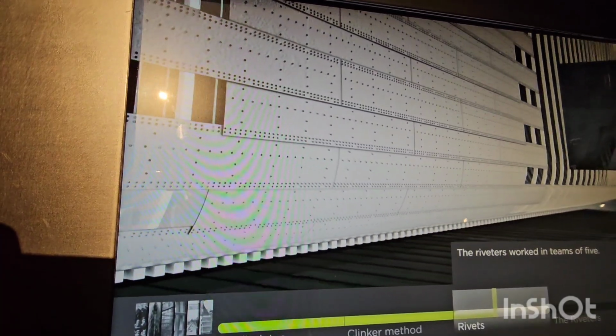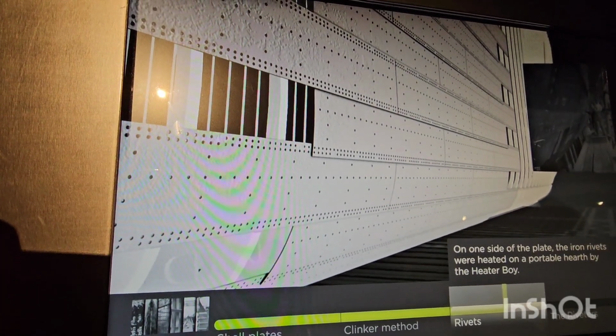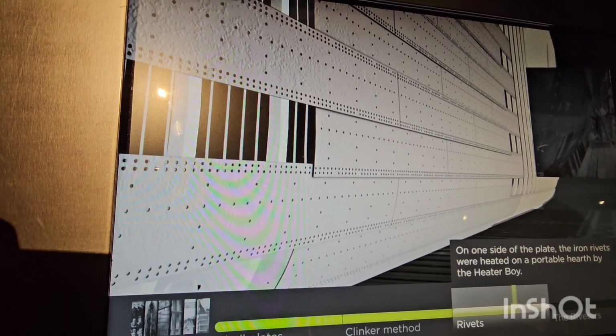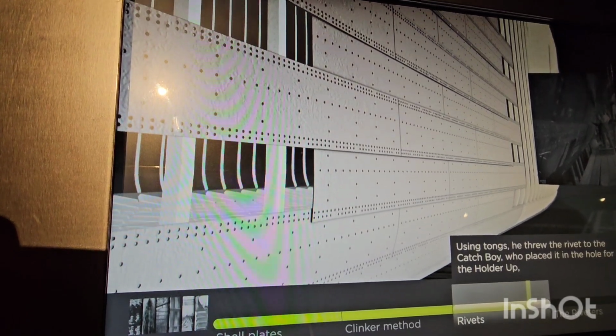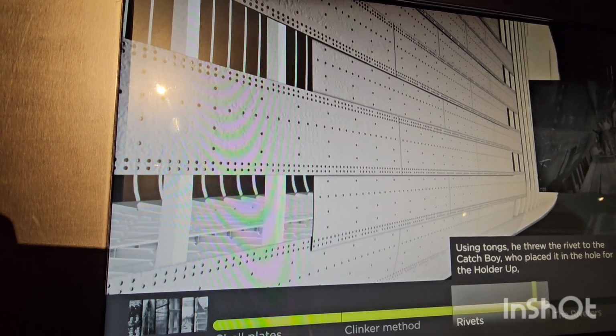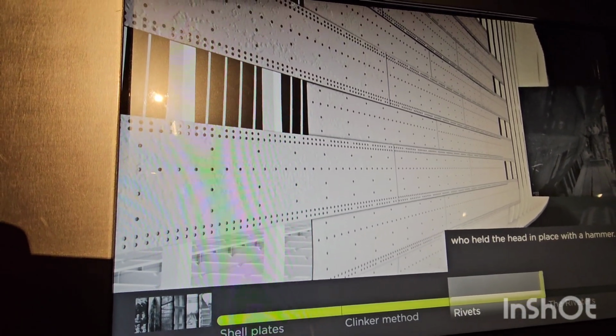The riveters worked in teams of 5. On one side of the plate, the iron rivets were heated on a portable hearth by the heater boy. Using tongs, he threw the rivet to the catch boy, who placed it in the hold for the holder up, who held the head in place with a hammer.